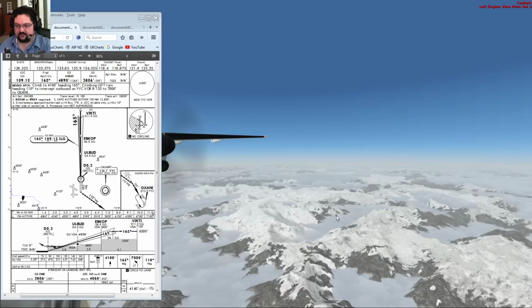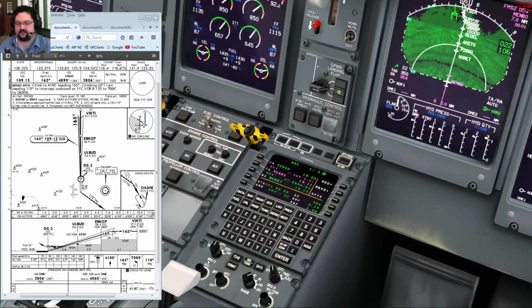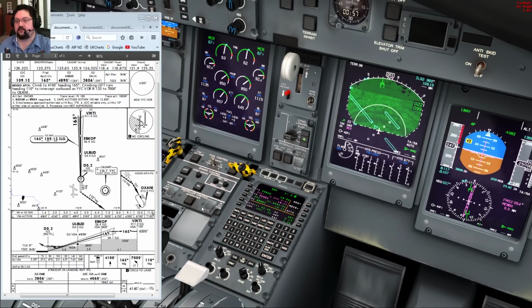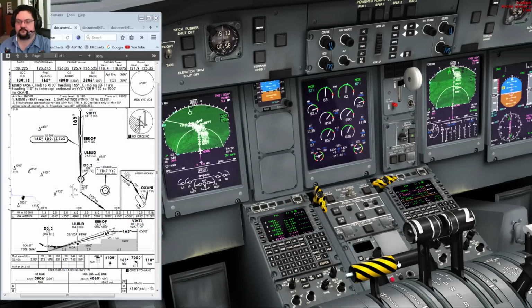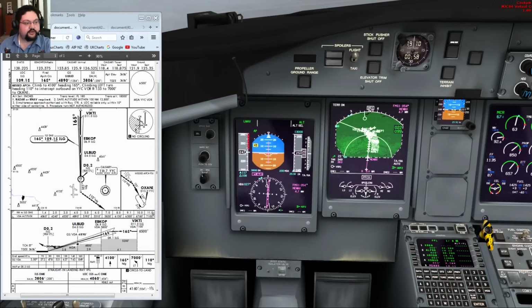And I'll check it on the other side as well. So you just need to hold the format button. 1, 2, 3. There it goes. Click the course button all the way around. Good. Format button, hold it down. 1, 2, 3. There we go. And I might even bring up the chart for the other runway, which is 17 right, just in case we need it.